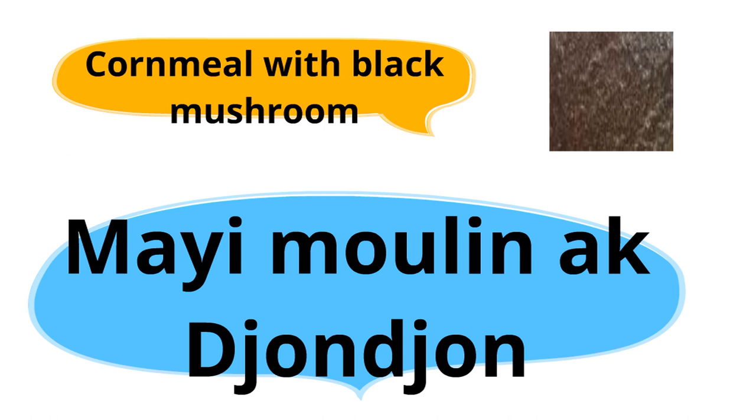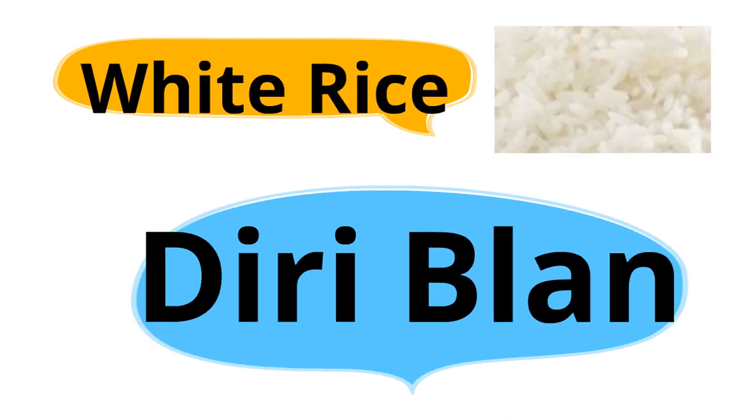Cornmeal with black mushroom. Mayi moulin ak jonjon. White rice. Diri blanc.